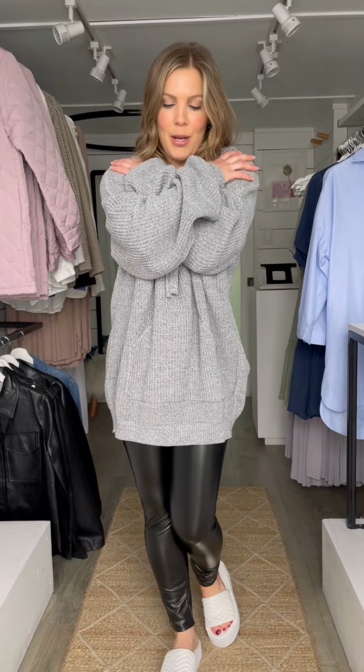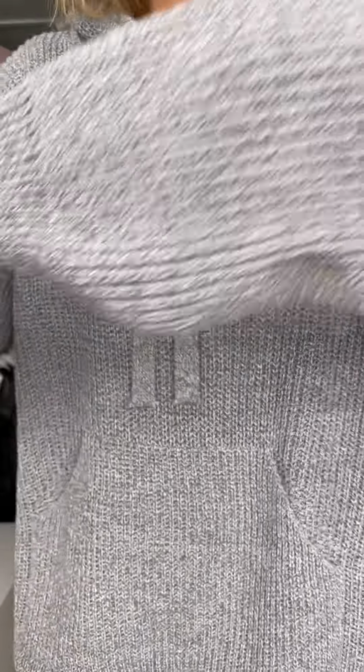This sweater reminds me of this Gabe hooded sweater we had in last year. The fabric's a little bit different. It feels more of a cotton, although it is 100% acrylic. It's a very high quality acrylic, because you can just tell when you feel it. It feels really good on the skin.